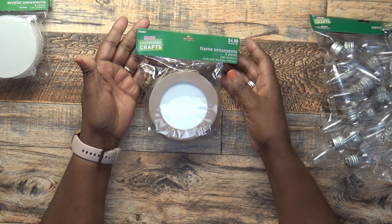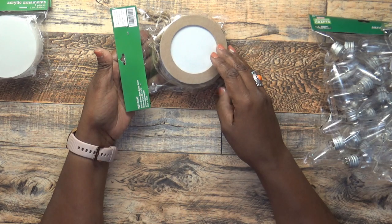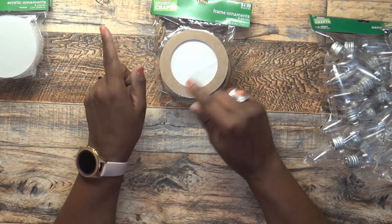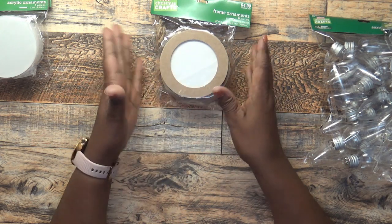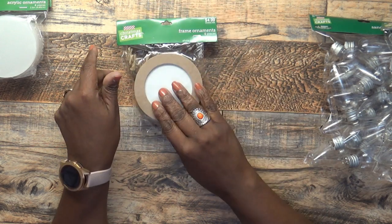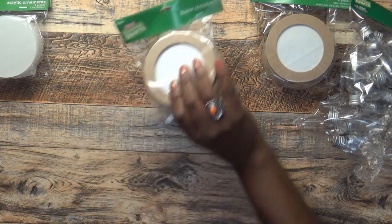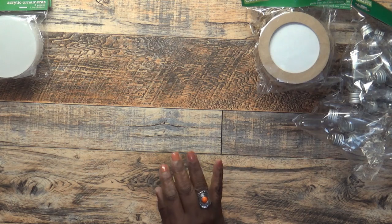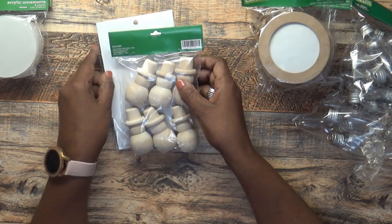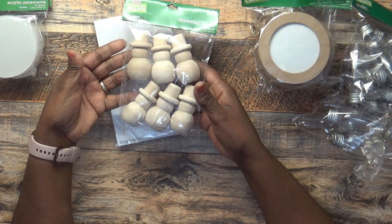Okay, I also picked up at 75% off these frame ornaments. This year I want to do more handmade gifts. And this past year I did handmade gifts that I gave to my family. So I just got these in case I had an idea and wanted to do something handmade for Christmas. So I picked up 2 of those, and those were at 75% off. I also picked up these little snowmen because I thought they were cute. And I got these to use this coming year as well.